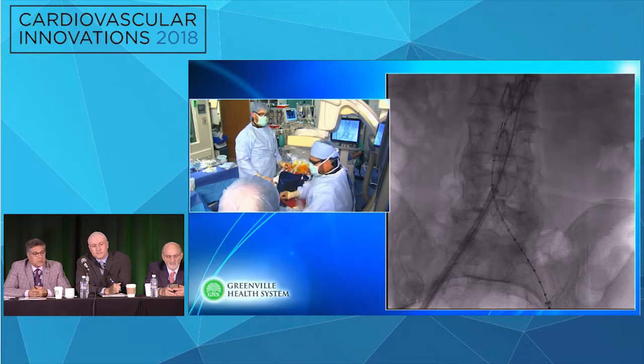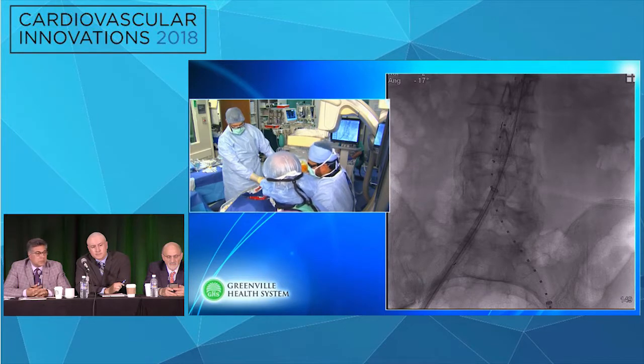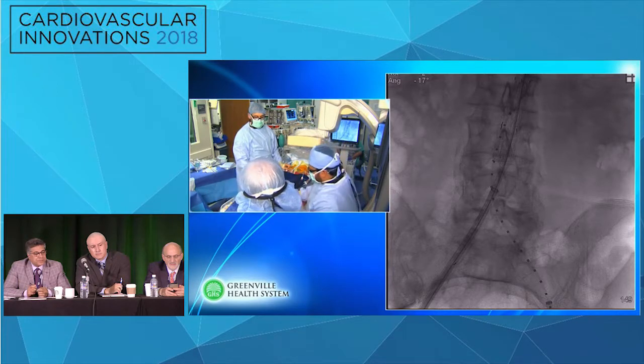Let's go ahead and switch out for the stiff wire now. Typically we like to do that because what we'll do now is take the marker pigtail and do a length run to decide what device we want to use as far as length. The diameter we've already chosen is 14 millimeters from our preoperative imaging.